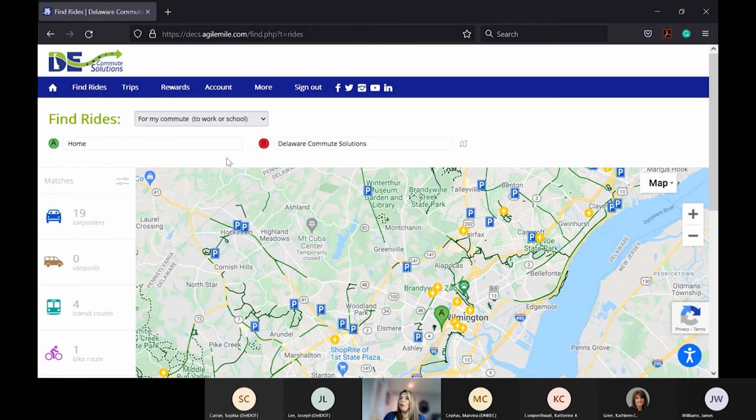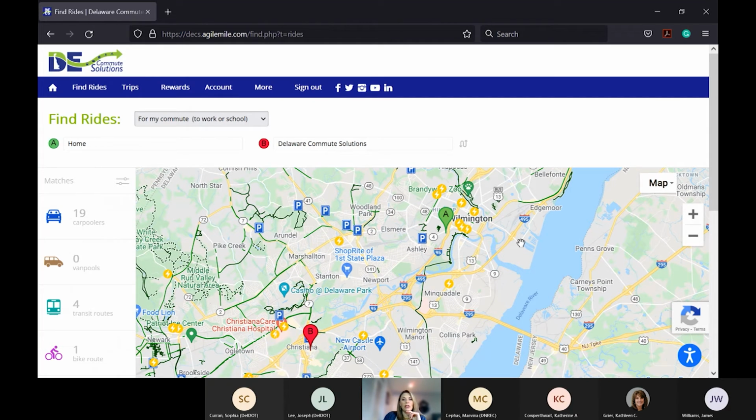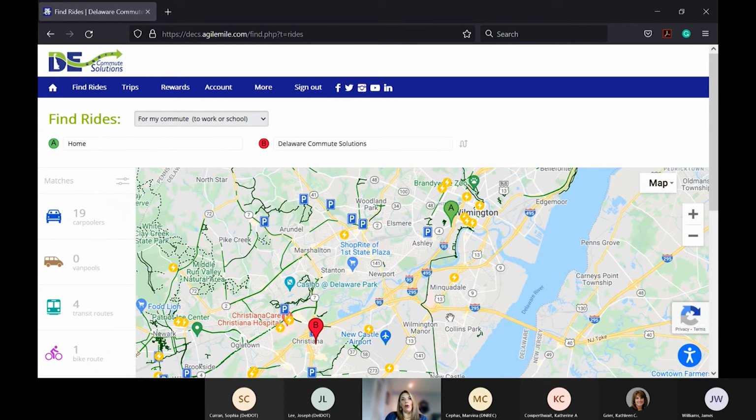So now that your profile is updated, when we go to find my commute, your home address is already in there, and then your work or school address is in there as well. So A to B. And if you see on the map, it actually shows you your starting location and your ending location. Now here, if I click on, I want to look for carpoolers. It gives you your options. We have 19 carpoolers. There's 0 van pools at this time. There's 4 transit routes, and then bike and walk. So let's look at carpoolers.